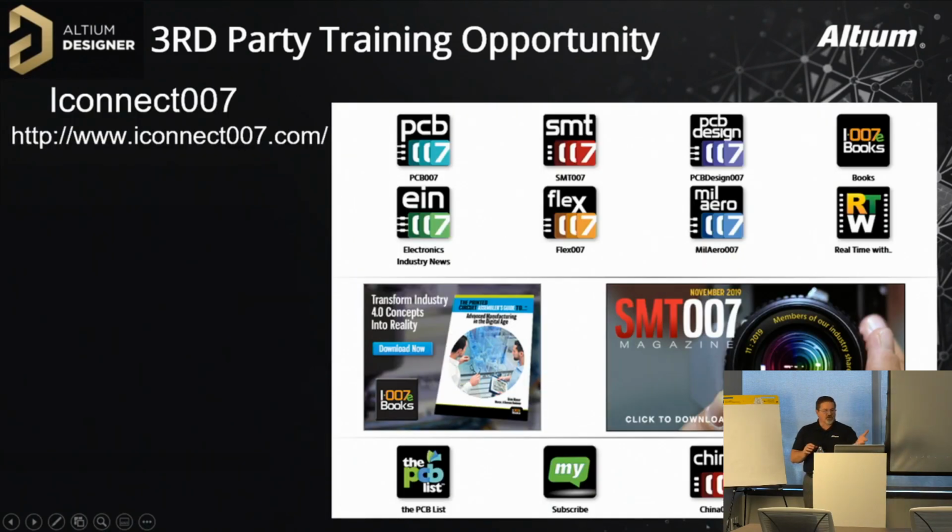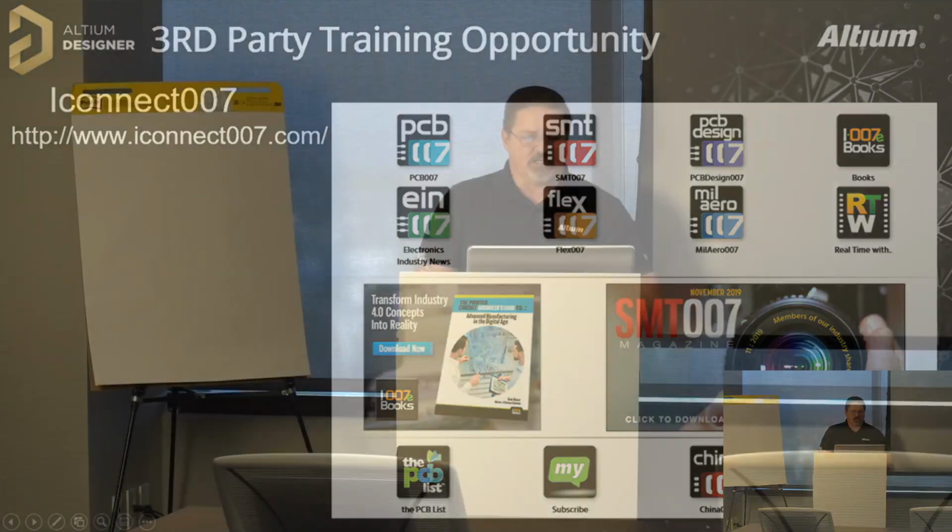So there's also a third party I would highly recommend for you to get plugged into, IConnect. Books, they've got a thing about flex cables, different flex designing, all these different things. So I would highly recommend you check this out also. This is a great resource. I try to get most of our designers plugged into IConnect, and it's a big success there.